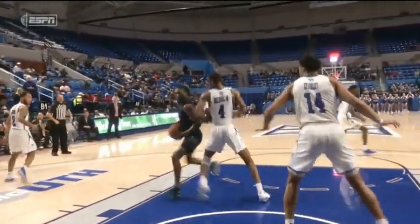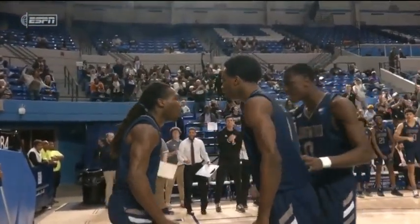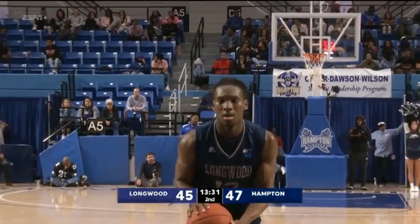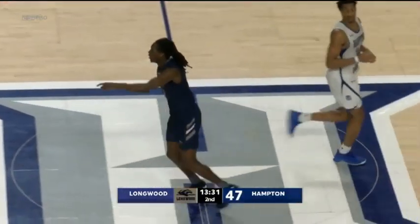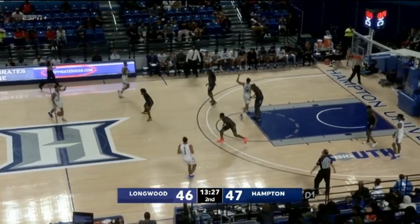See a little handoff. Got his defender, think he's gonna keep going left and just spin right off of him. That was nice. And Blygen has 8 points. And at the free throw line, trying to get one more, and he does, 9 points. Pirates only up by one.